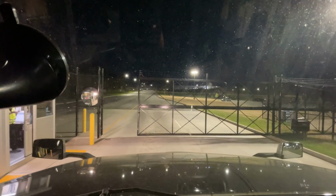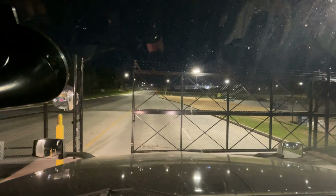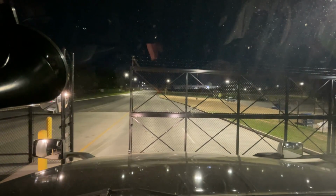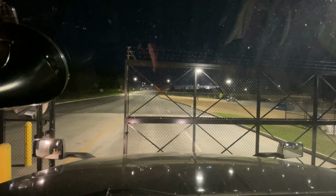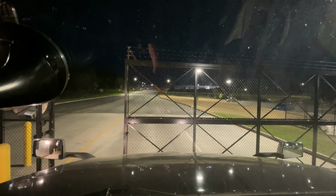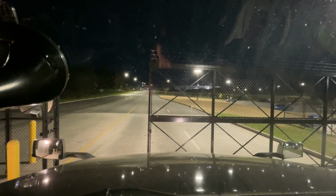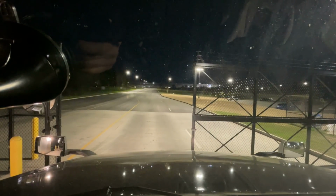Got our paperwork. See if this thing opens back up now. If we get close to it, she hit the button, but it stopped it. Yeah, I don't know. We'll see if she hits the button again. Maybe not. There you go. Right. Turn and burn it. Cold trickle. We're out of here.